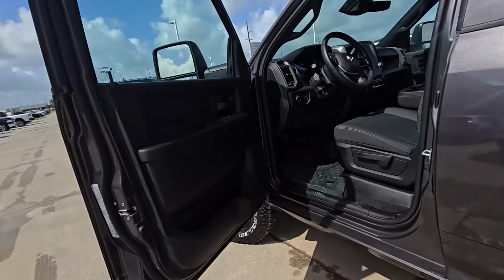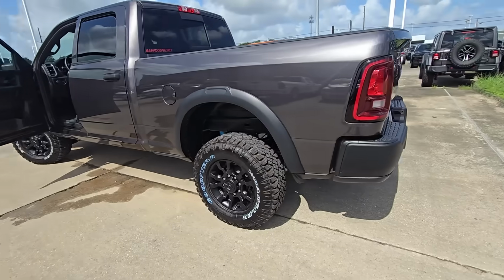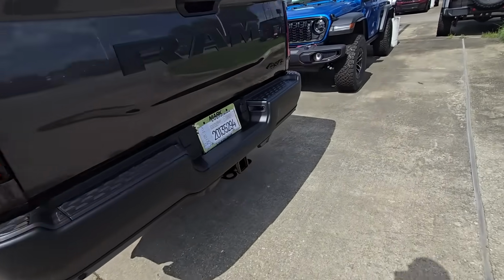Watch me get out of this. Ready? That's how bad that was to get out of this thing. Crazy size. Look at the size of that. Look at the height of that thing. Like I said, what a beast of a truck. I got to get some running boards on there, and when we put the 35s on, it's going to be even crazy bigger.